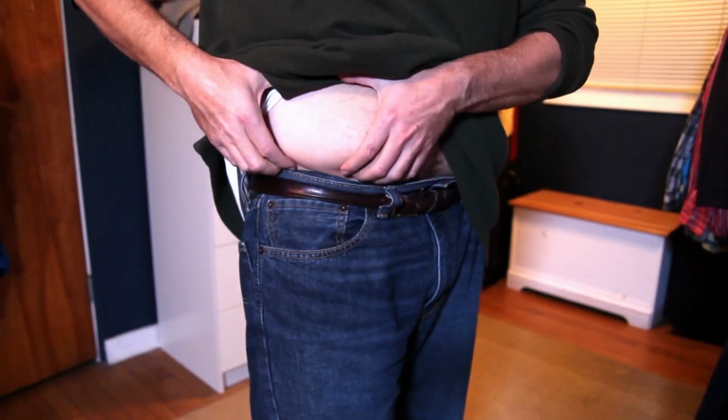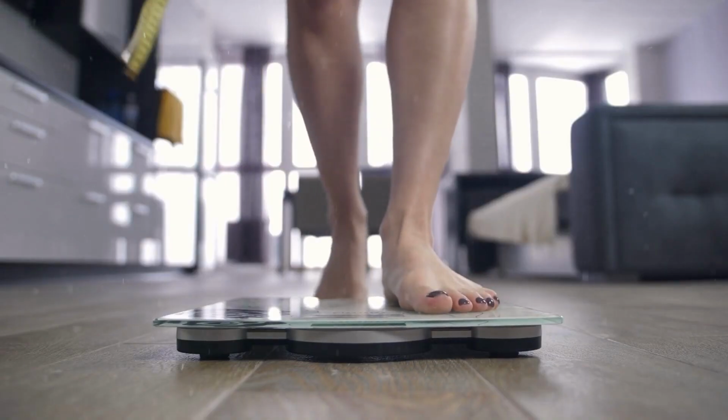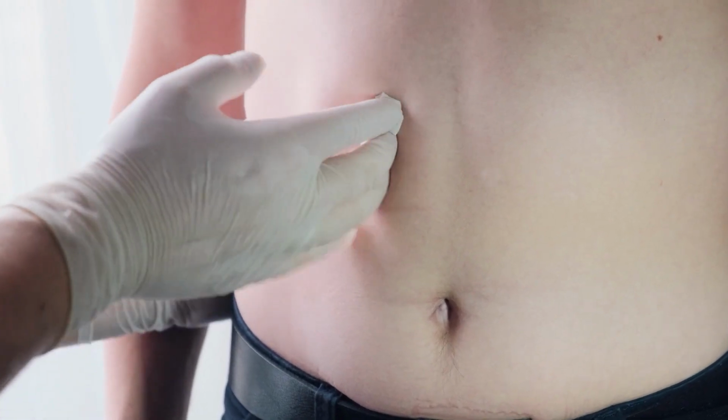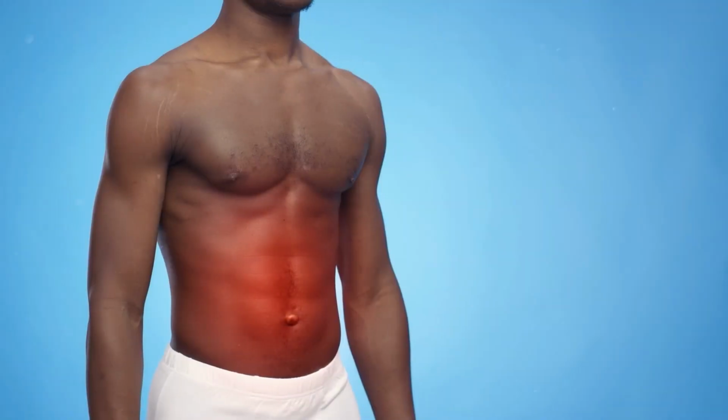The next sign, which is also the most common one, is belly fat. If you're carrying significant weight around your midsection or have a noticeably large belly, it's likely an indication of a fatty liver. What happens is that fat begins to pile up in your liver, and when it runs out of space, it starts to disperse, turning into visceral and subcutaneous fat around your abdomen.